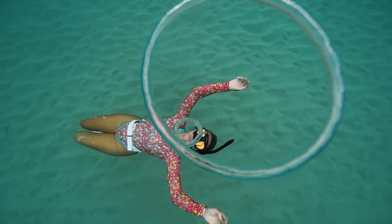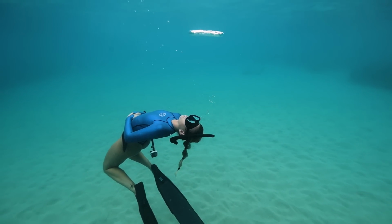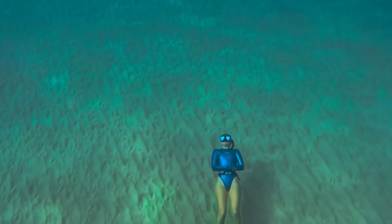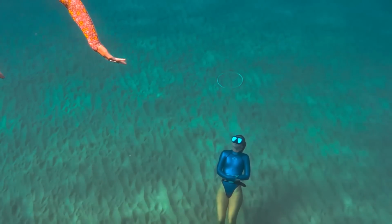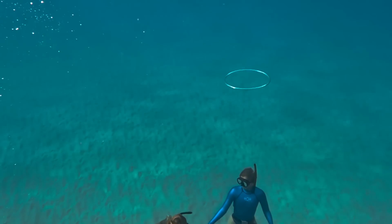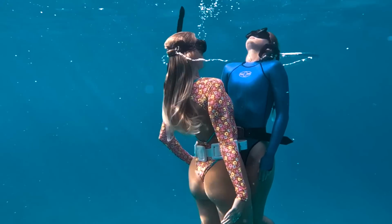So obviously Brittany is really good at blowing bubble rings, and our friend Gabby is really good at blowing bubble rings too. And I was like, hey, what if we blew a bubble ring and you both swam through it together? So then Gabby blew one and it came out perfect. Brittany swam down and held her hand, and then they tried to go up through it together. Oh no, but they broke the ring right at the last second.